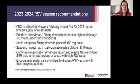So new to this year are some recommendations because the CDC recognized in October that there was a limited supply of nirsevimab, especially the 100 milligram doses. So they recommended that nirsevimab 100 milligram be prioritized for infants at the highest risk, and that would be less than 6 months of age or those with underlying conditions. You should avoid using 2 50 milligram doses in place of a 100 milligram dose. And then suspend nirsevimab in palivizumab eligible children who are 8 to 19 months of age and give palivizumab instead. However, they do recommend continuing nirsevimab in American Indian and Alaska Native children 8 to 19 months of age, often because they're in remote regions or areas with high RSV rates. And encourage prenatal care providers to discuss the RSV vaccine with pregnant patients who are eligible.